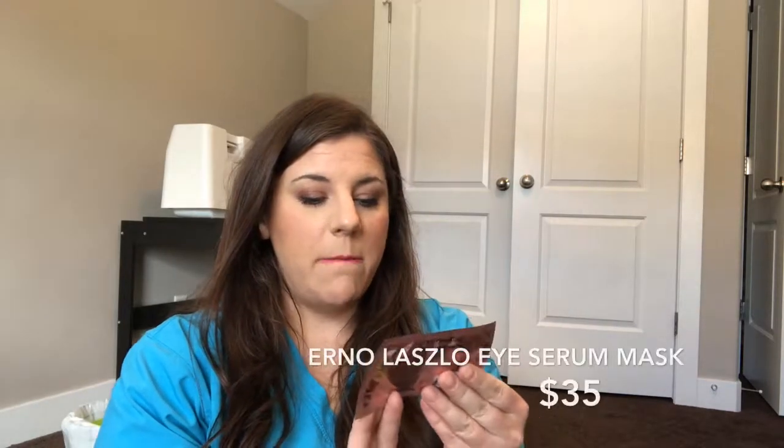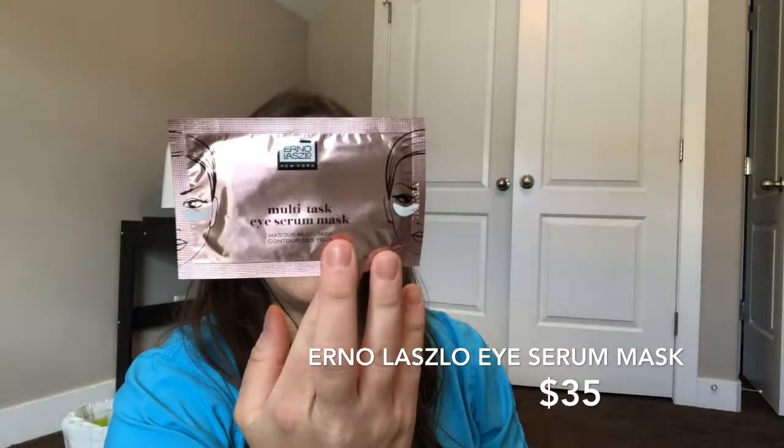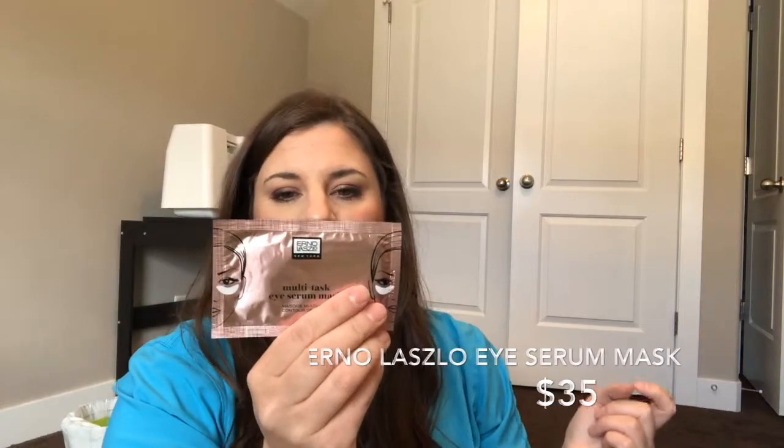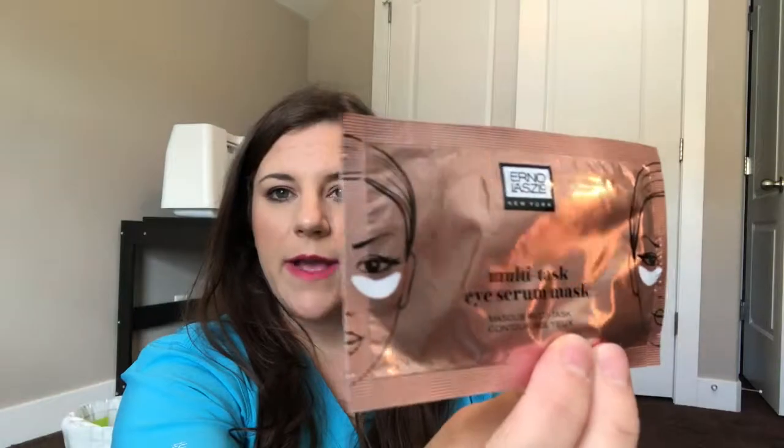Multi-eye eye serum mask. So here's a single use eye mask. There are two of them in there, so one single session. A silky all-in-one hydrogel patch formulated with a powerhouse of ingredients to tackle the major signs of under eye dark circles, puffiness, fine lines, and wrinkles. There it is. Pretty packaging, pinky, foily stuff, and I love stuff.